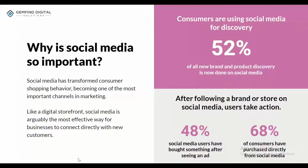48% of social media users have bought something after seeing an ad on social media, and 68% of consumers have purchased directly from social media. So not only are consumers discovering new brands and products on social media, now all of these social channels have shopping integrations directly on the platform, making that experience from discovery to browsing to purchasing seamless. And so we can see that with the shift of consumer behavior, social platforms are also aiding that behavior in terms of all the shopping integrations that have continued to be optimized and developed.